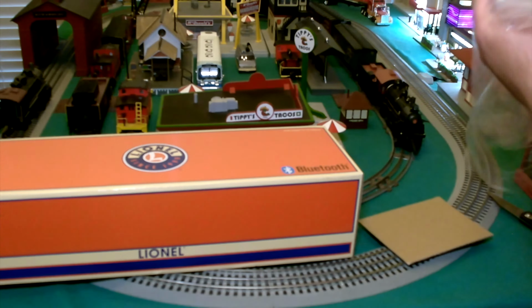Hope you enjoyed it again. I'm so glad to have it. Took a long time to get one. And it just looks great on the layout.